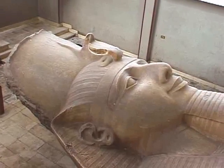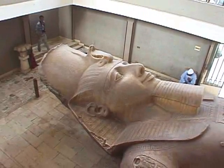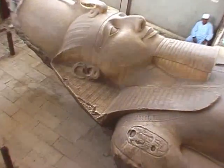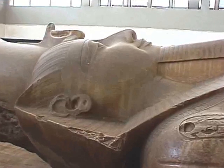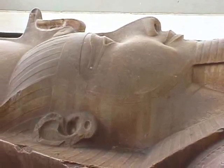He's got that smile on the face. He knows something we don't know. You'll notice also that the king has pierced ears, and that was very common in ancient Egypt for kings to wear earrings. And then you can see the royal beard strapped around the chin.